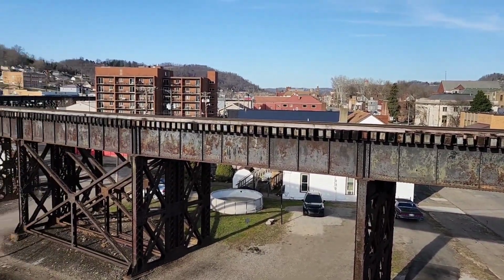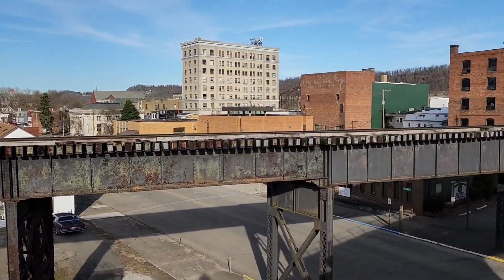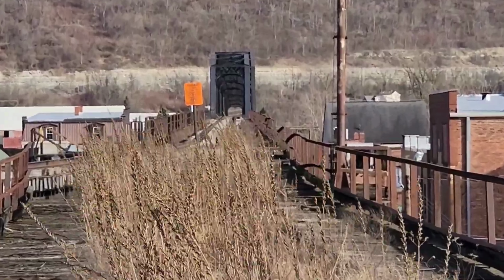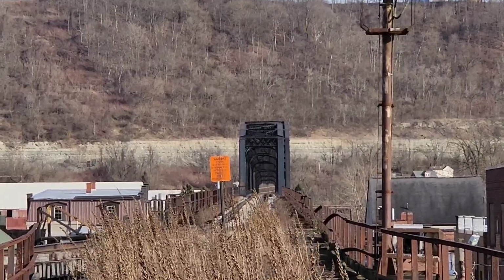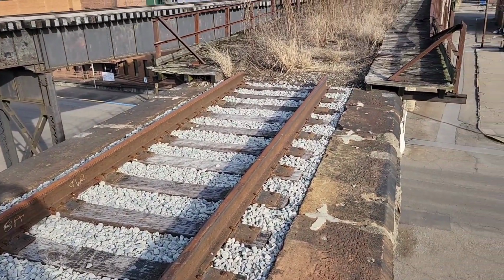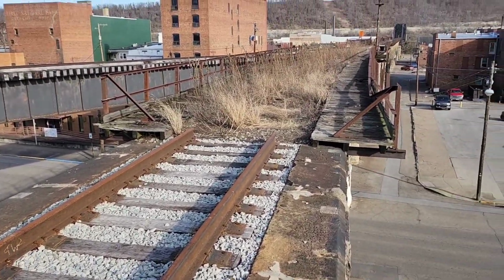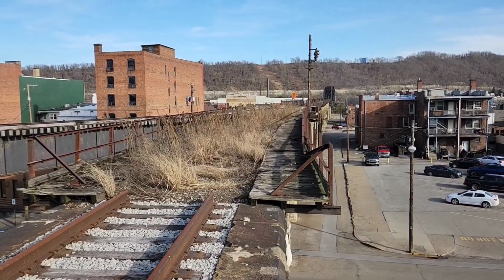You get to be level with the trains if you ever catch one through here. I think it's Wheeling Lake Erie. They don't run through here too much, but they still do run through here. And it goes right across the Ohio River into West Virginia. I like how they left a nice clean section. You can see how it once was up close and personal. The walkway out there is still deteriorated from 1871. It's crazy.